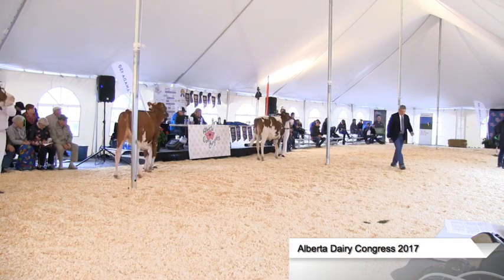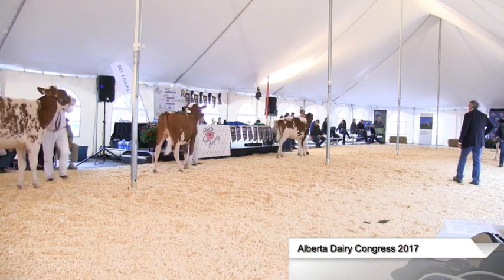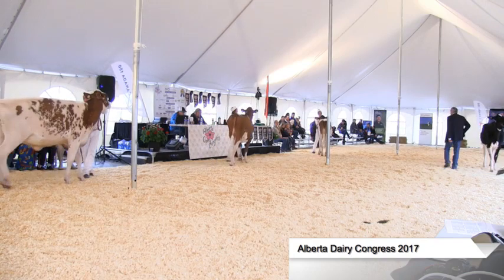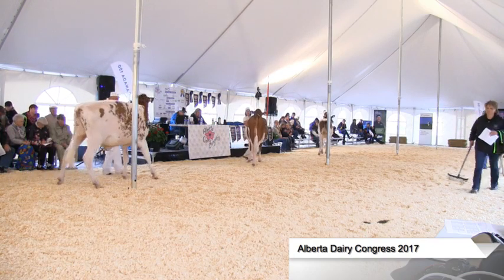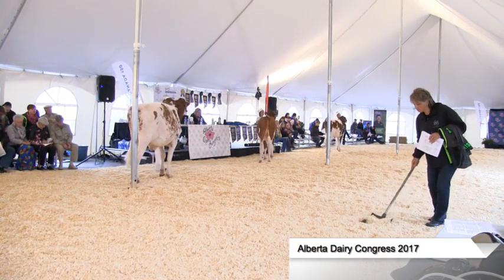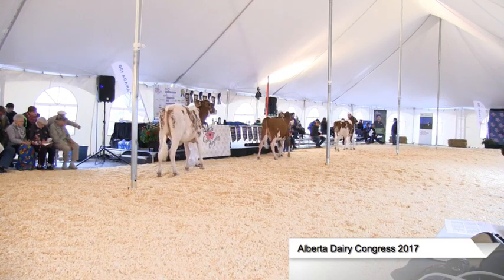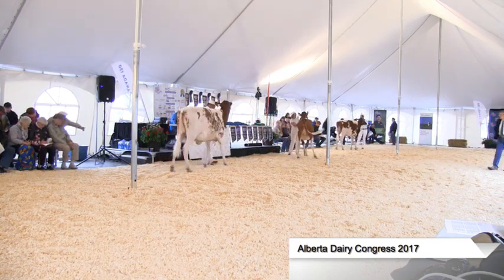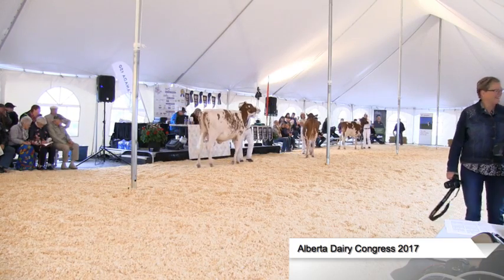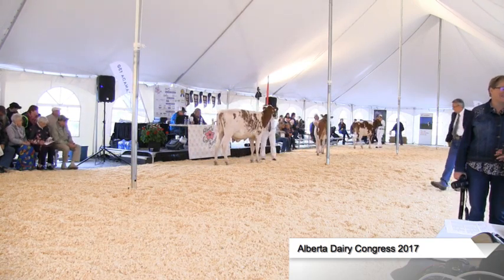Placing sixth, entry 132, Mustang Avalanche Risk, exhibited by Mustang Holsteins. Placing seventh, entry 138, Mustang Jacoby Escalade, exhibited by Mustang Holsteins. Placing eighth, 133, Crestamere Goldwyn Lively, exhibited by Crestamere Holsteins. Placing ninth, entry 139, Corlane CO Megatron, exhibited by Corlane Holsteins. Placing tenth, entry 129, Rose Lane Milky Way Macy, exhibited by Rose Lane Holsteins.